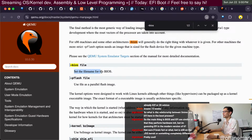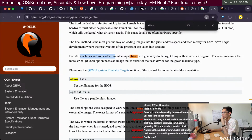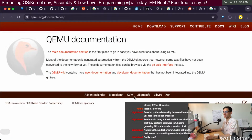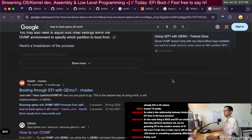Okay. Set the file name for the BIOS. Parallel flash image. Okay. It doesn't really say too much about what this is, but the way I think it works is that if Qemu sees it, it prioritizes it and just assumes that whatever is on this pflash thing is like the motherboard flash firmware or something like this, and uses that instead. All right. Huh, okay. Well, that was a bit easier than I thought.